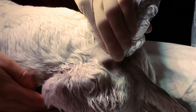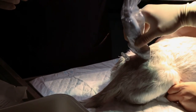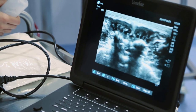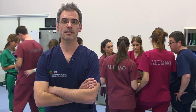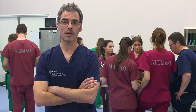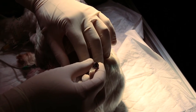This study, a collaboration between the Universidad CEU Cardenal Herrera and the University of Sydney, was presented at the World Veterinary Congress of Anesthesia in Kyoto, Japan, and has recently been published in Veterinary Anesthesia and Analgesia. We hope that this technique is going to be used more widely and potentially start being used in other species, for example, horses.